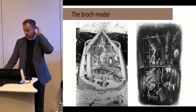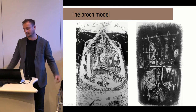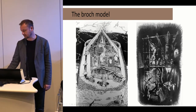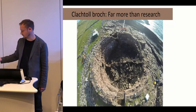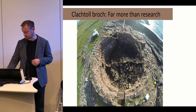And as I come to, most archaeologists are obsessed with what's the earliest date? What's the date of the stuff, okay? And that was one of the questions we were hoping to tackle. But whilst doing that, we're trying to get an idea of what actually genuinely went on inside these buildings, okay? But as I say, it was far more than just doing the research.